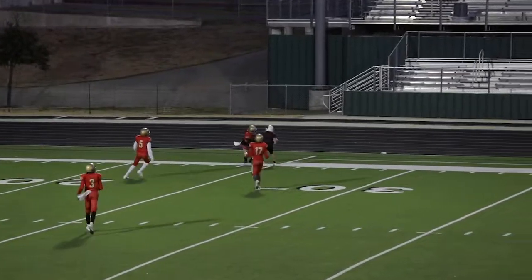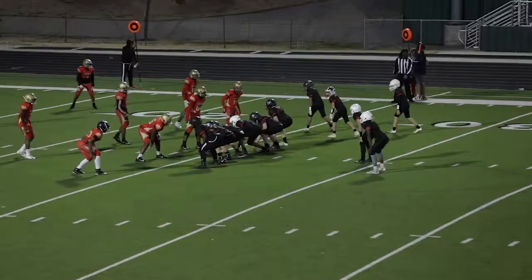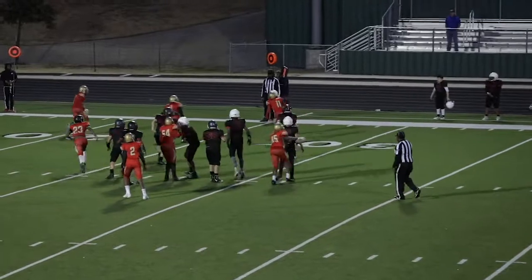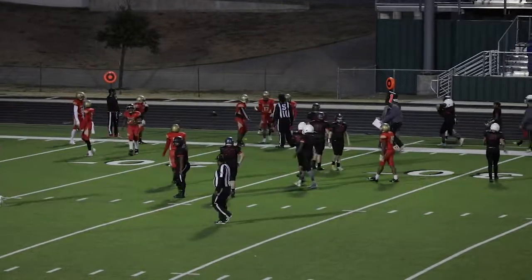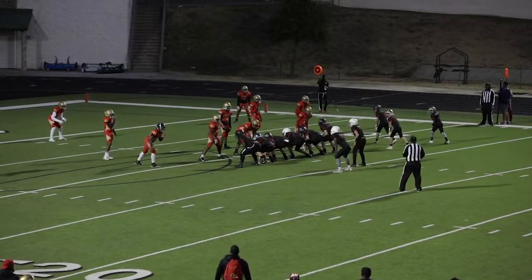Big pass here, he makes the catch. And he's out of bounds after a big catch there. Looking for a receiver, throws it out, and he steps out of bounds. And a big flag here. Fourth quarter. So a big 1st and goal here.